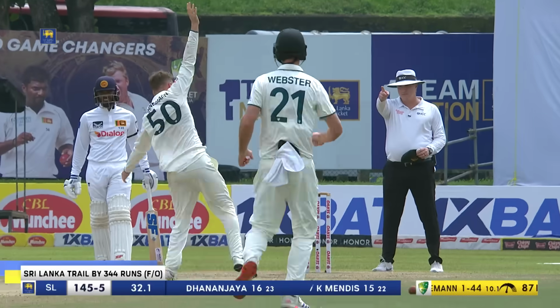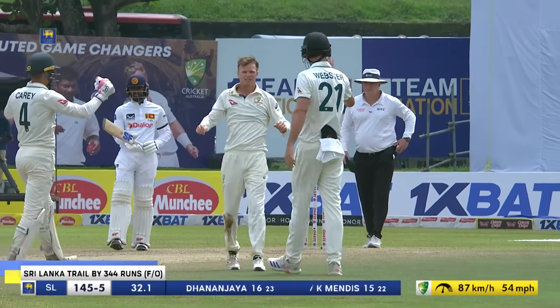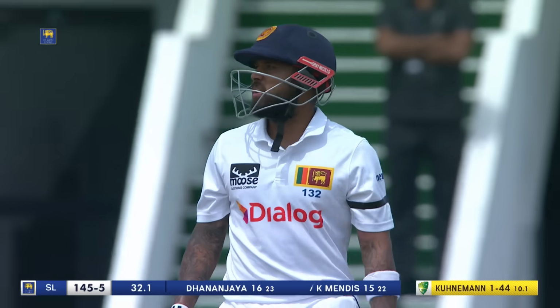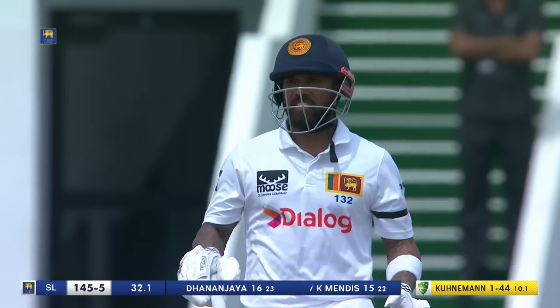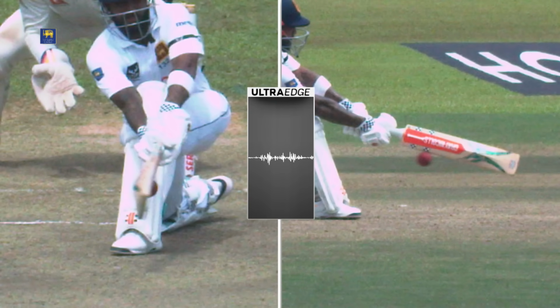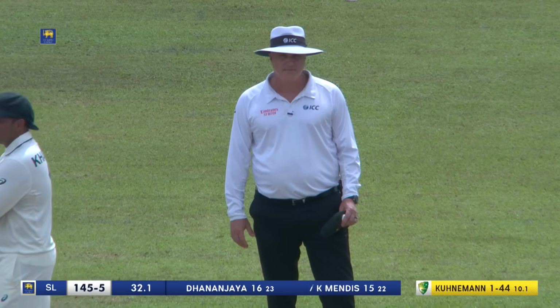Oh, close on with the arm. Yep. Super stuff again from Kuhnemann. They'll send it upstairs. Freeze it right there. I'd have a spike when the ball is on the bat edge. You'll have to reverse the decision. Stand by. You're on screen signal now.